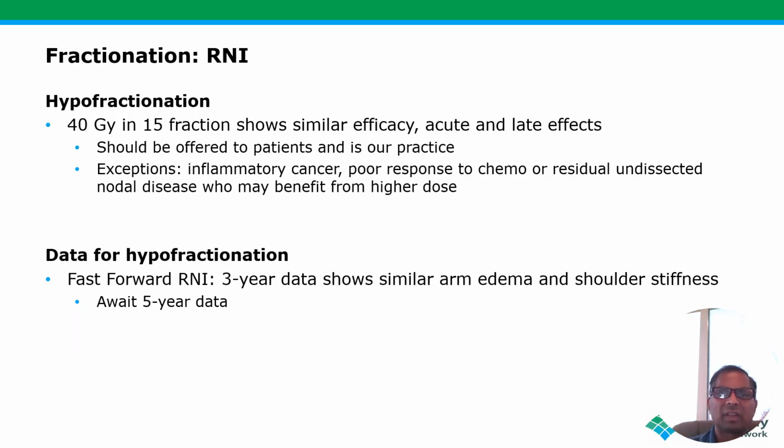So 14 and 15 have shown similar efficacy. So I tend to use that for regional node, except in inflammatory breast cancer. Sometimes for patients with poor response to neoadjuvant chemotherapy where I want to give higher dose, or they have significant residual undissected nodal disease in IMN or axilla, I tend to give higher dose. Those are uncommon scenarios. For most common scenario, we do 14, 15. We don't do 5 fraction FAST-Forward in RNI. Even though 3 years data has been reported, we are waiting for the outcome data.